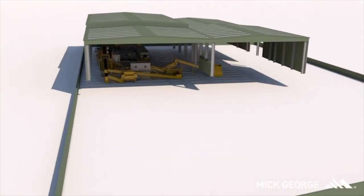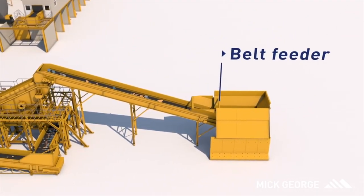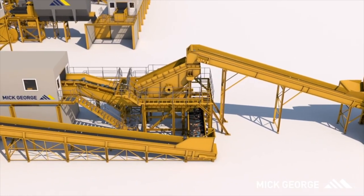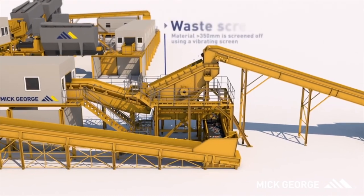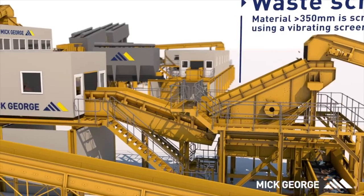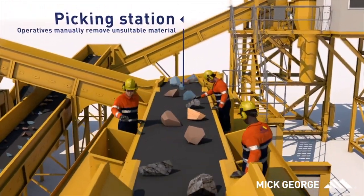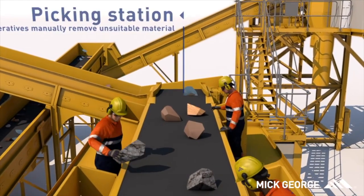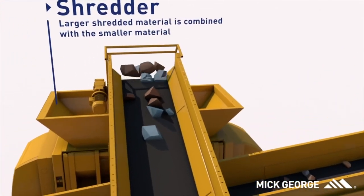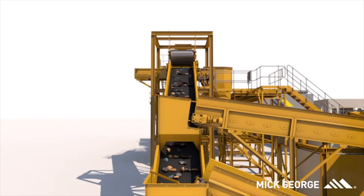Welcome to the McGeorge Recycling Centre. Allow us to demonstrate how it works. To begin with, waste is loaded onto a conveyor belt and transported into the recycling plant. Next, a vibrating screen separates the larger waste material and conveys it through one of our picking stations, where operatives pick out any unsuitable material before it reaches the shredder. The larger material is then shredded down and combined with the smaller material from the previous waste screen.